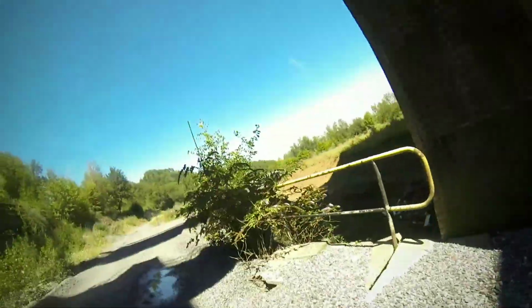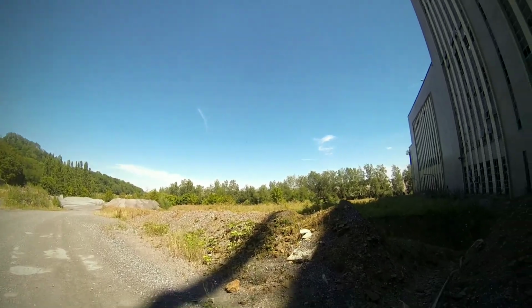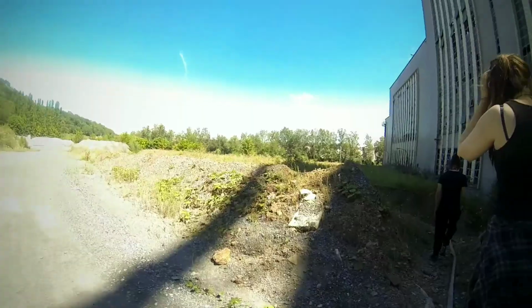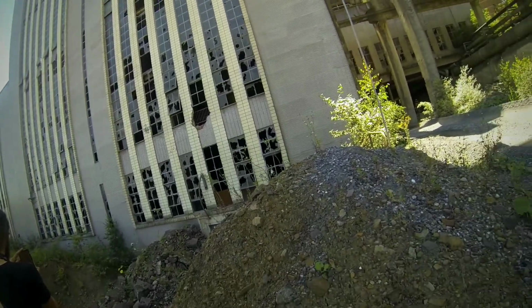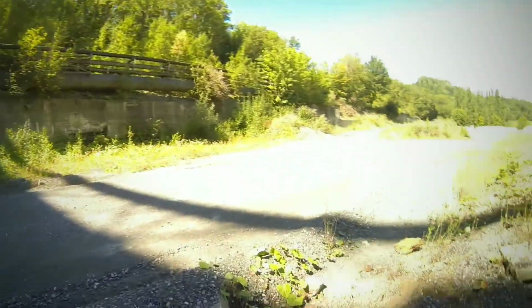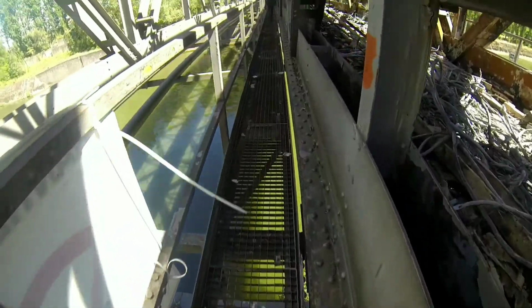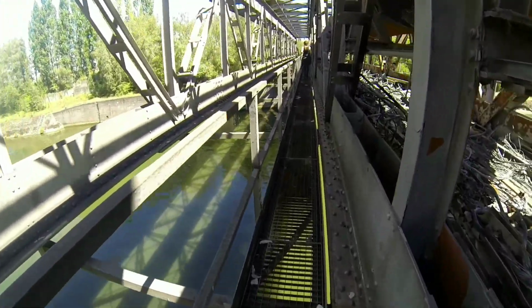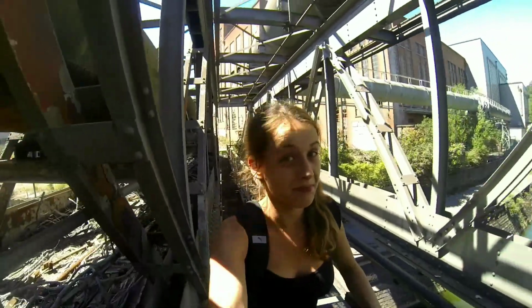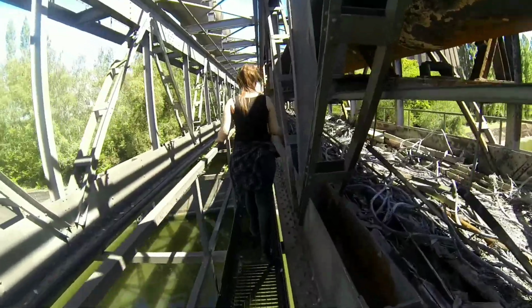There are also some other buildings on this train, but we didn't go in because we could really see it was empty. And we wanted to see the actual power plant, but unfortunately, we only saw the cooling tower and this. Oh yeah, and this bridge, it was very scary because you could look down. And there were no stairs there, you had to climb.